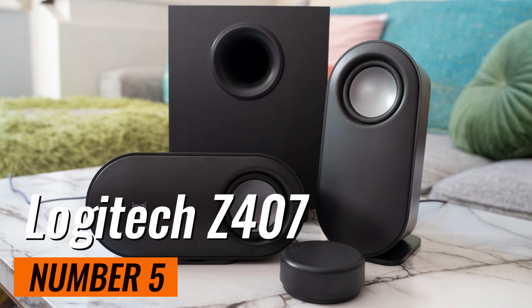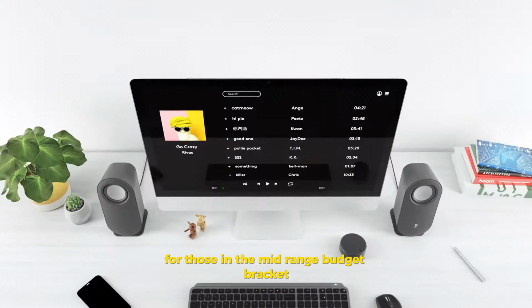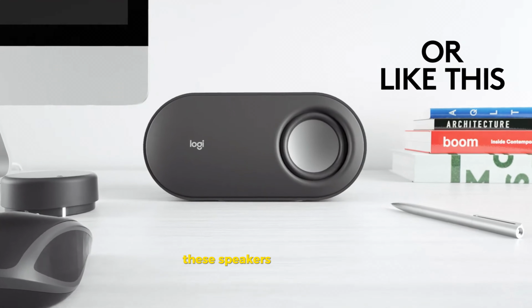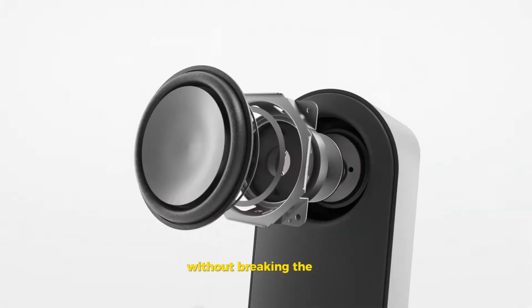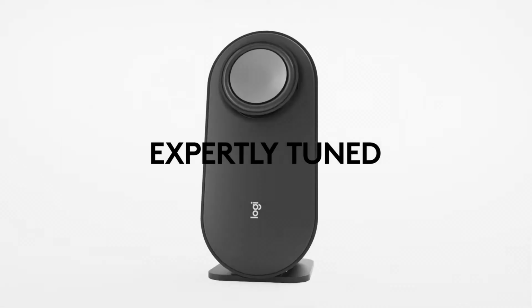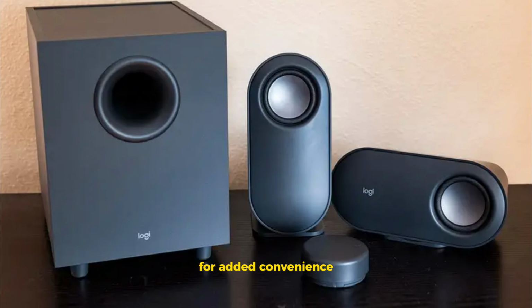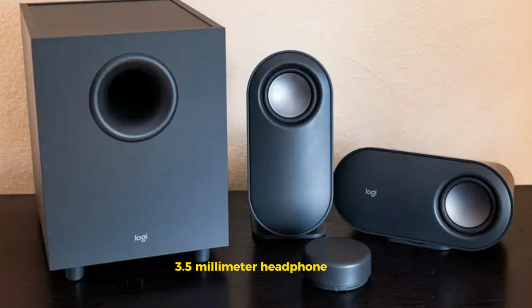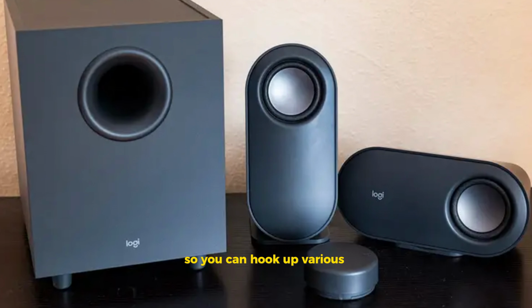Logitech Z407, mid-range favorite. For those in the mid-range budget bracket, the Logitech Z407 is a fantastic pick. These speakers offer a sleek design and a great sound experience without breaking the bank. With an 80-watt output, you get balanced sound and wireless connectivity options for added convenience. The Z407 supports Bluetooth, 3.5mm headphone jack, and micro universal serial bus connections, so you can hook up various devices.